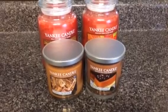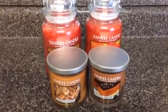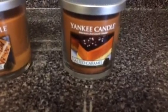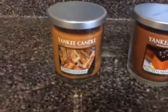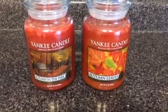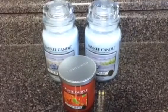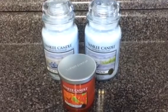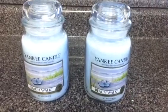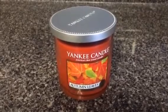Okay, YouTube, this is my first order. You'll see I have two large jars and two of the small 1 wick tumblers. I have salted caramel and pumpkin ginger bark, autumn leaves, and autumn in the park. This is what I ordered for my second transaction, two large jars and one small 1 wick tumbler. I have two Beach Walk and one small 1 wick autumn leaves.